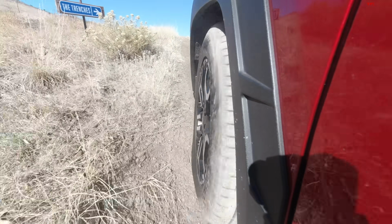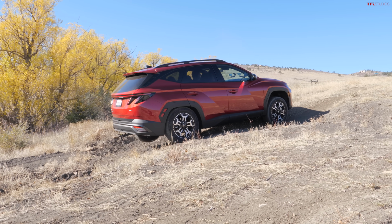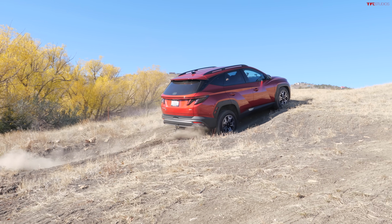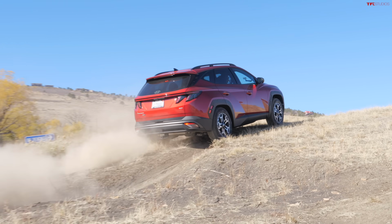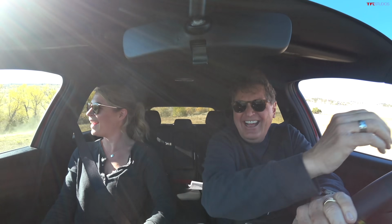Woo! You know what? It's cutting power. It's trying. Wow. Dude, it did it. Wow. That is insane. Hyundai, I can't believe it actually crawled up there. Hyundai, you deserve a cookie. Well, let's see if our Nissan can do the same thing.